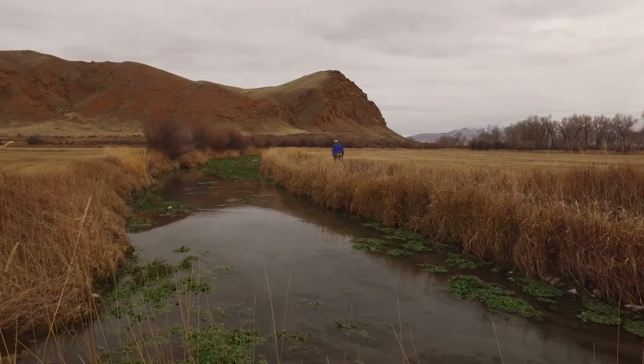So science is really important when we're talking about water conservation because we don't have all the answers, and managing water is contentious. A lot of people have demands on that water, and we want to make sure that we're approaching it most effectively with the right strategies in the right places.